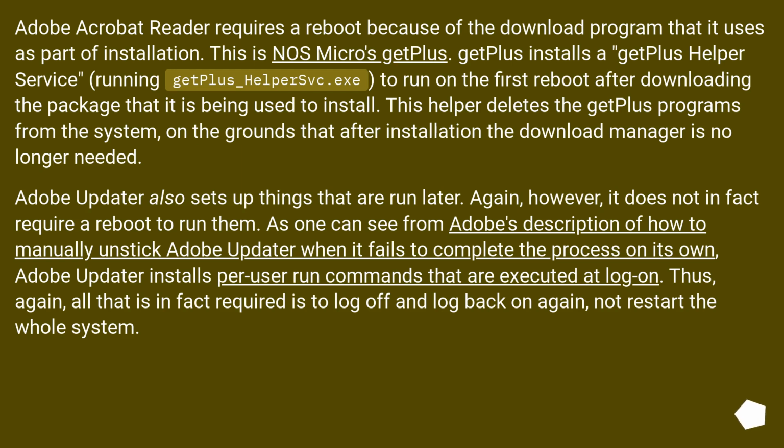As one can see from Adobe's description of how to manually unstick Adobe Updater when it fails to complete the process on its own, Adobe Updater installs per-user run commands that are executed at logon. Thus, again, all that is in fact required is to log off and log back on again, not restart the whole system.